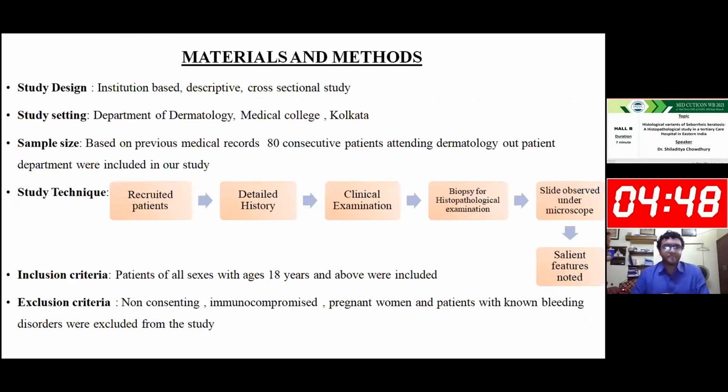Next slide. The materials: this was an institution-based descriptive cross-sectional study done in a tertiary care hospital, Medical College, outpatient department. Based on the previous medical records and previous studies, 80 consecutive patients attending the OPD were taken in for the study.